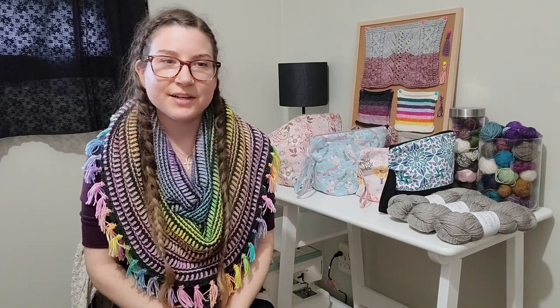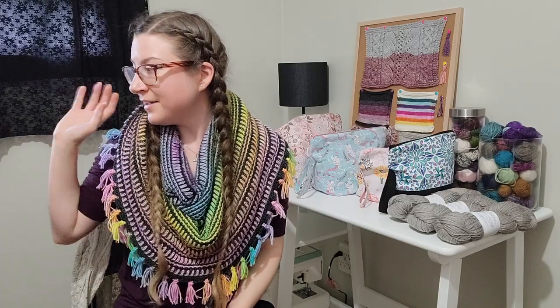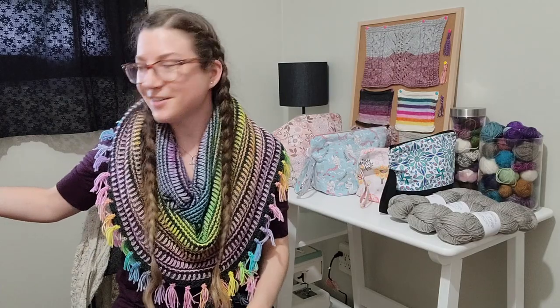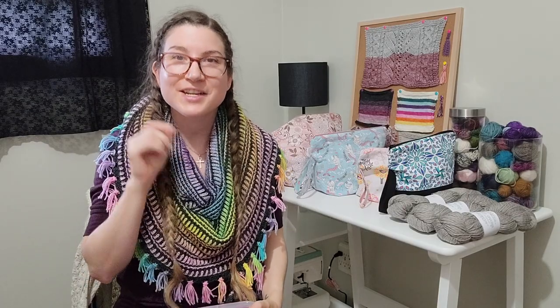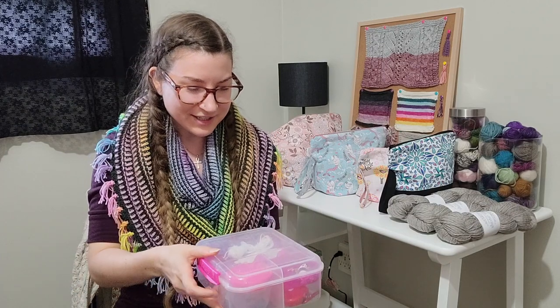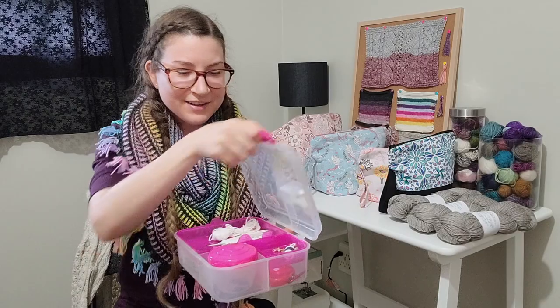In August, she did a what-I-pack-on-vacation kind of thing. And she had this brilliant idea of using one of these bento box lunch boxes. And when I saw hers, I was like, oh my gosh, I have the exact same one and I don't use it. And so what she did is she actually uses it as a notions case.